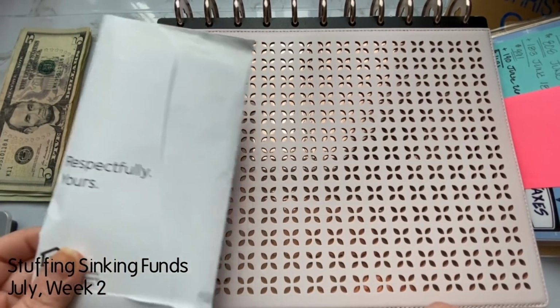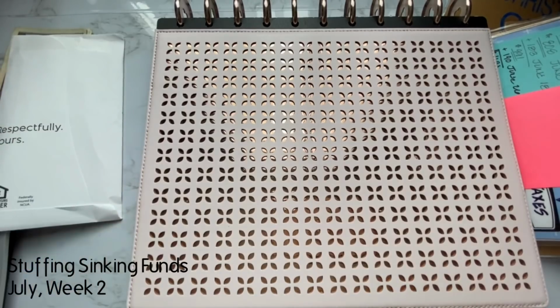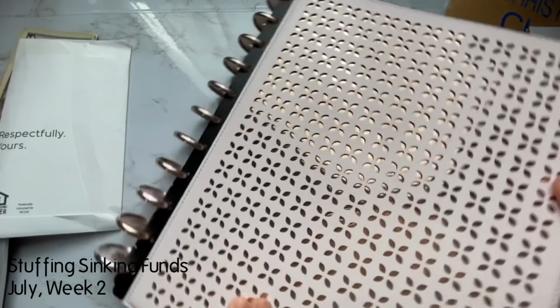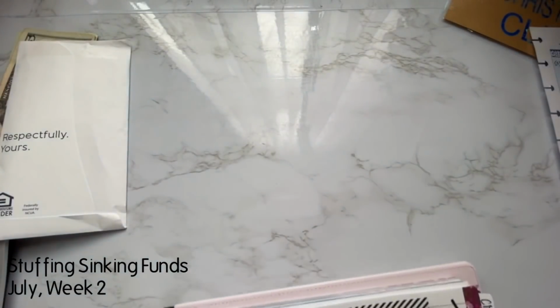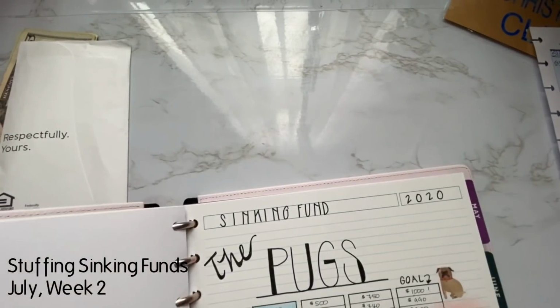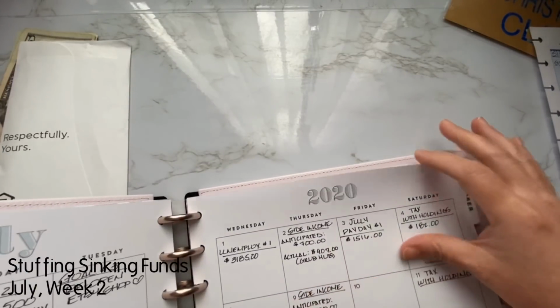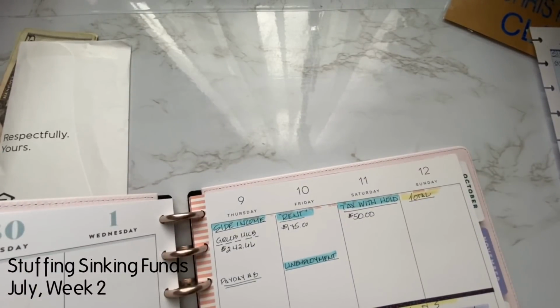I have the unemployment money here. He went and got that out of the bank for me, so I'm all ready to go with that. And of course I have my budget planner here and I'm going to open up to the current week and we can talk about how things are going and what's happening with all of this.